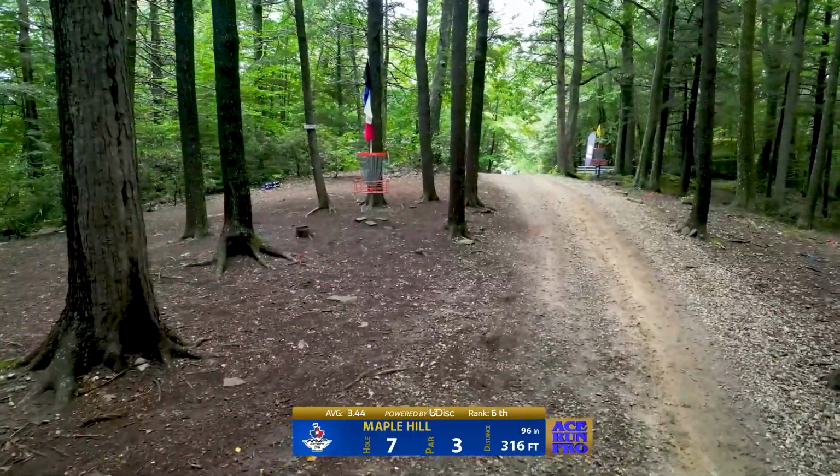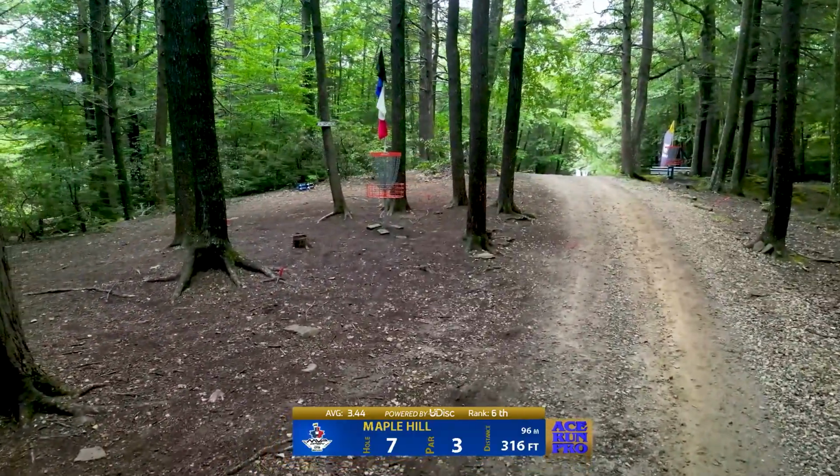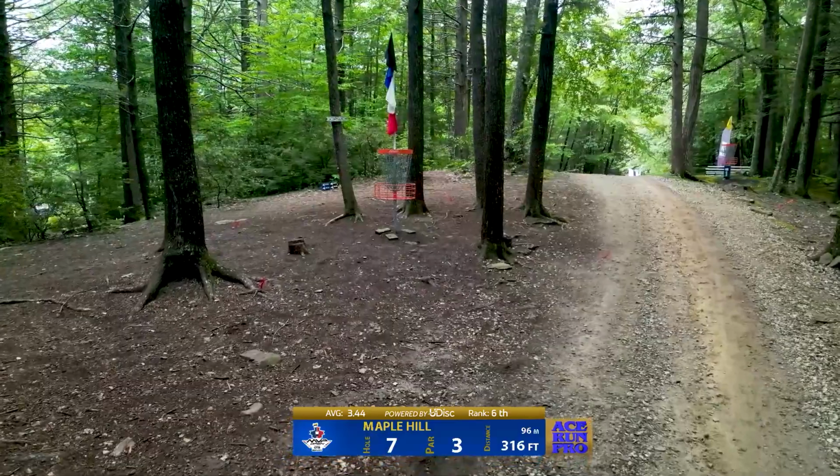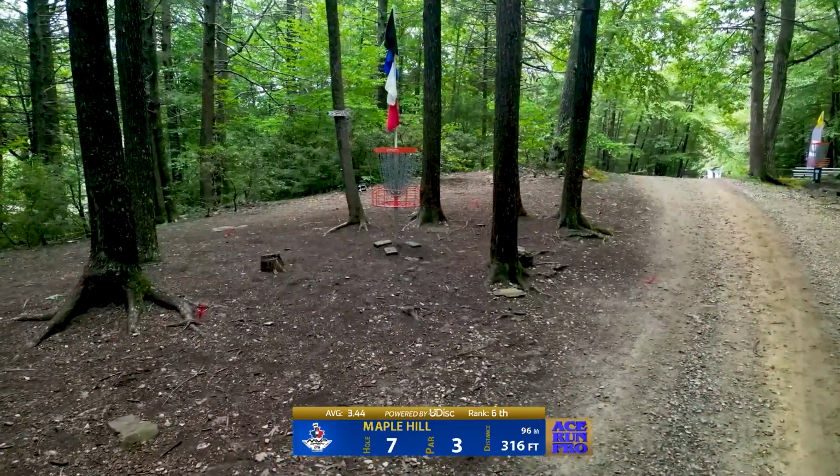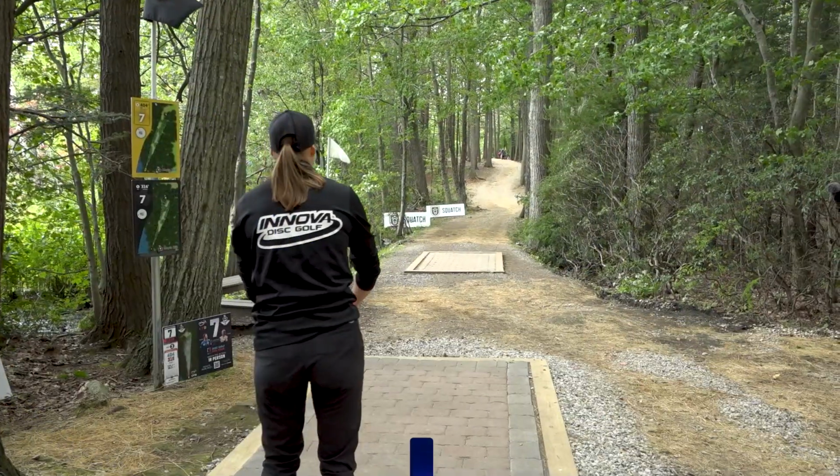There's just several different lanes you can work with. You'll see a couple hyzer skips, maybe some long putts. Otherwise, you do not want to hit early. That makes it very tough to scramble for par.